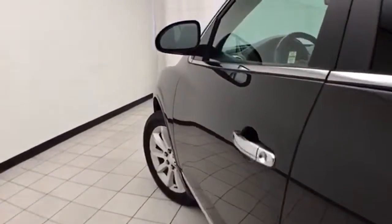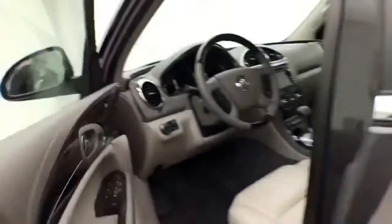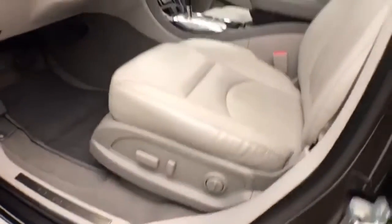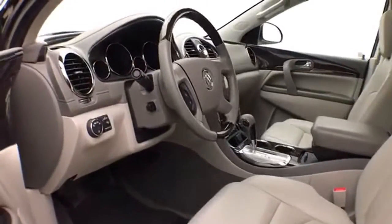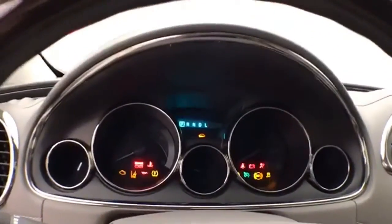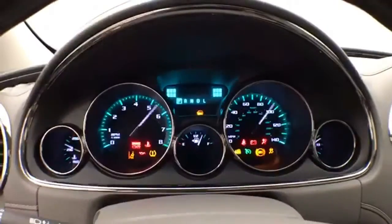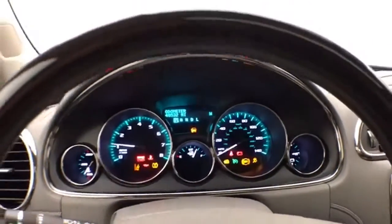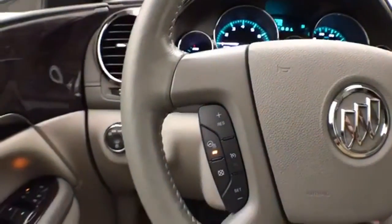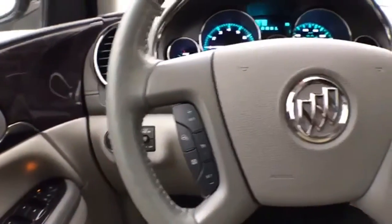This premium group has keyless entry with remote start, power windows, locks, mirrors, memory settings for 2 drivers, power seats, along with a power tilt and telescopic steering wheel that puts you in that perfect driving position. Power moonroof. Wood and leather wrap steering wheel, which is heated. Great for those cold days.